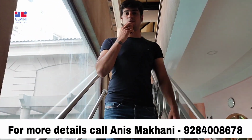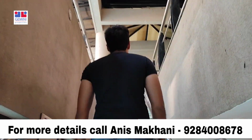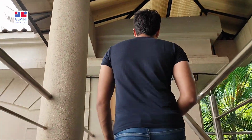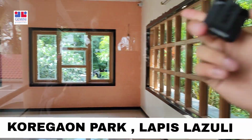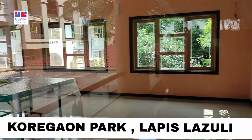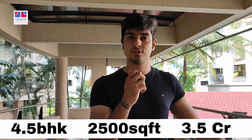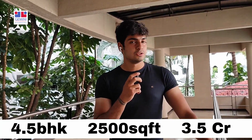Now we move upstairs to see what all amenities the society has provided, apart from gym and swimming pool. So there is another multi-purpose hall on the first floor, and as you can see, there is a table tennis board provided. So this can also be used as indoor games or any sort of yoga activity, any sort of dance class, any sort of multi-purpose activity. So we have finally explored all the amenities of the society. There are two multi-purpose halls, there's a gym, there's a swimming pool, and then there's a lot of common and open areas for the residents to enjoy their evening.